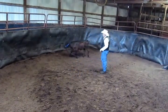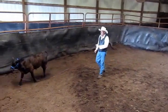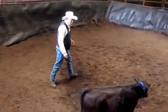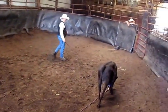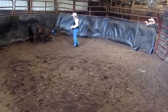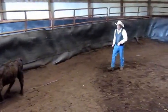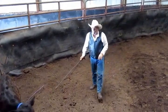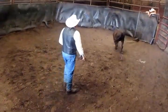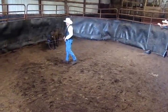Now the first day we had the heifer in here, she was scared and a little nervous, and you can tell she's a lot more relaxed and less scared. And stepping on them buttons, boy, definitely stops her. Good. And she wants to get a little rowdy here, that's fine. I'll just keep moving around here a little bit. You're okay. Good.